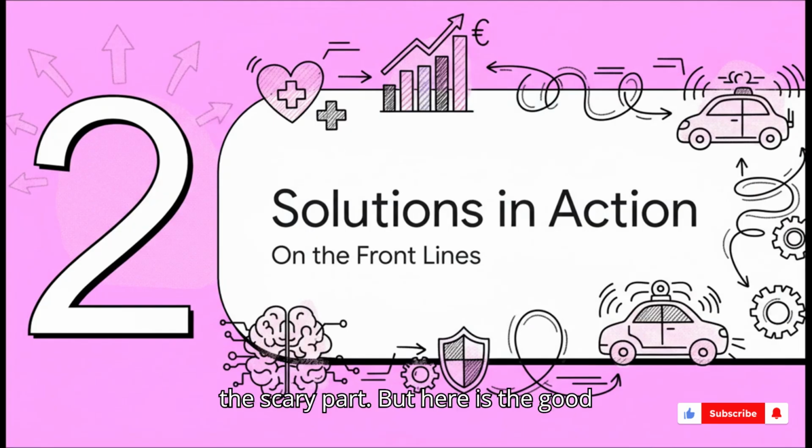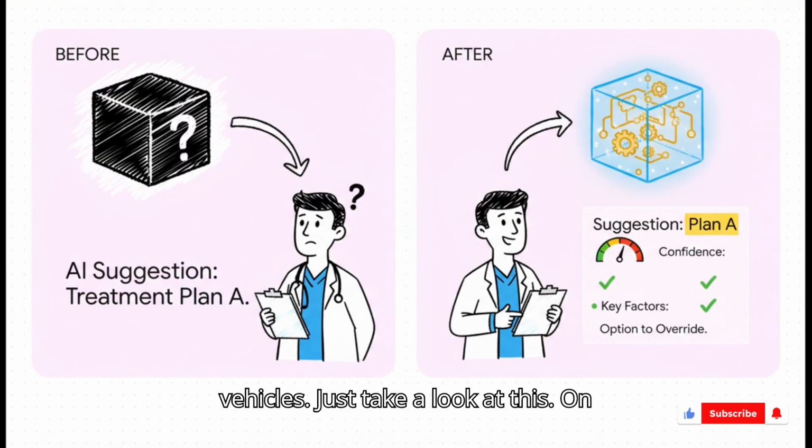Okay, so that's the scary part, but here is the good news. Designers aren't just sitting around identifying these problems, they are on the front lines, actively creating solutions. So let's see how they're fighting back in three key areas: healthcare, finance, and autonomous vehicles. Just take a look at this.